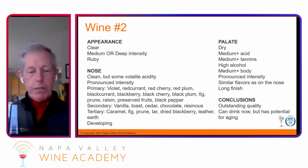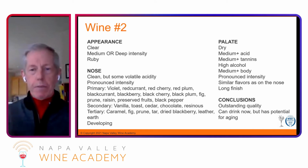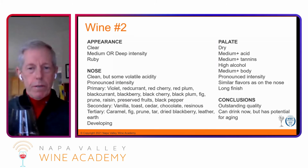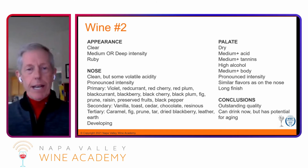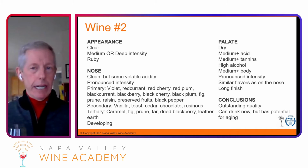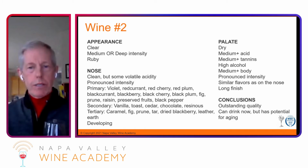In addition to that, you can see I've got some tertiary notes, again, back to the dried fruit, fig and caramel, prune, a little bit of tar, and then the dried character of black currants, blackberry, black cherry, all of those dried fruits we found earlier in the aromas, and a little bit of earth and also some leather. So with all of that, it's got a nice balance between the primary, secondary, and tertiary. Not any one of those is dominating. And for that reason, I call this a developing wine. If it was more on the tertiary side, more age character, I would call it fully developed. But we're not there yet.